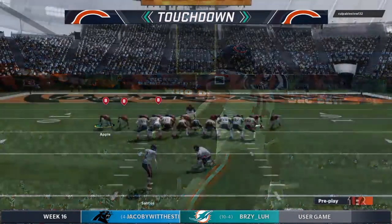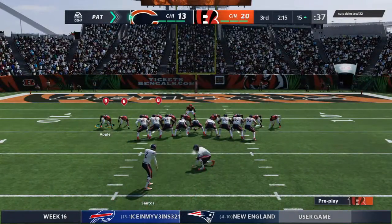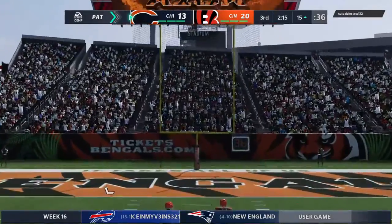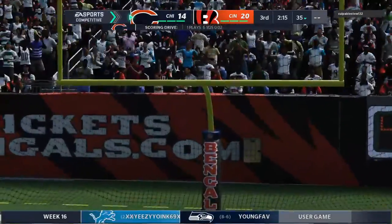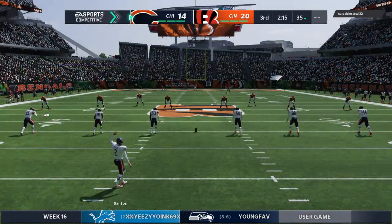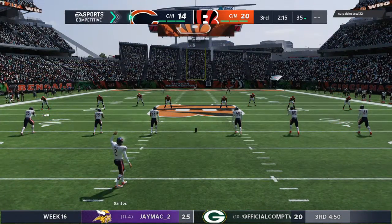Chicago. A great effort there. His 6th touchdown of the season. And the Bears use this short field to their advantage as they cash in for 6. Santos is able to tack on the extra point, and the lead will shrink to 6.